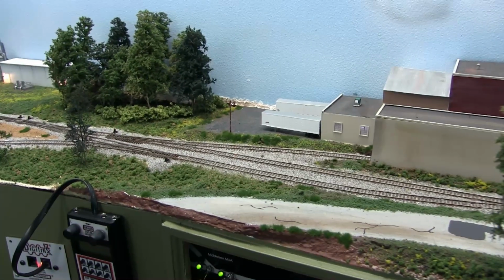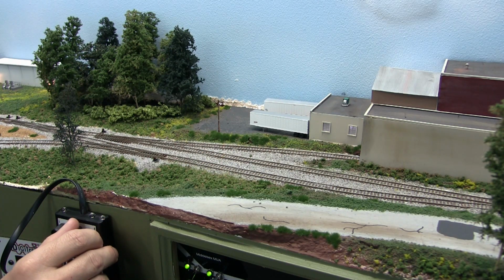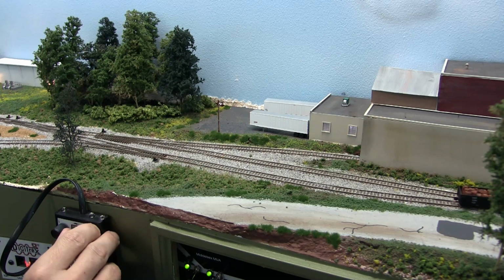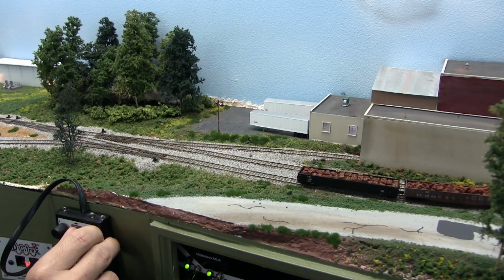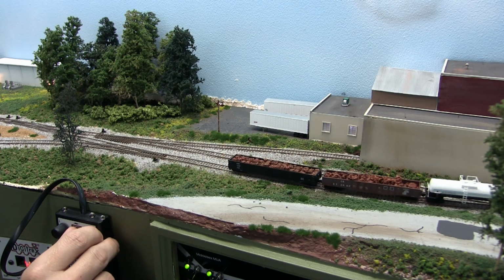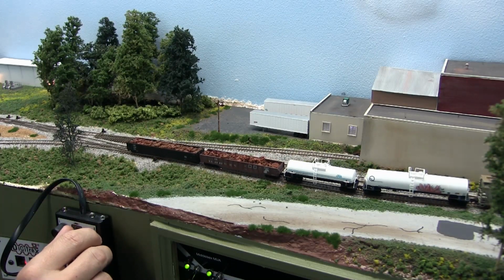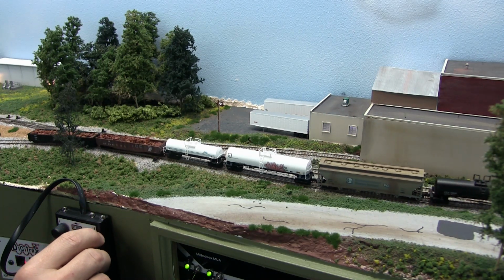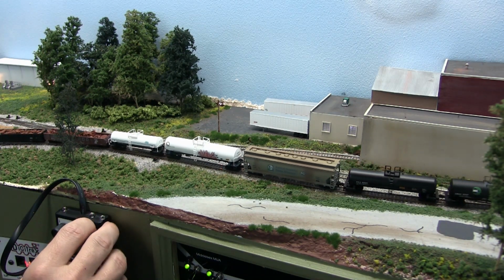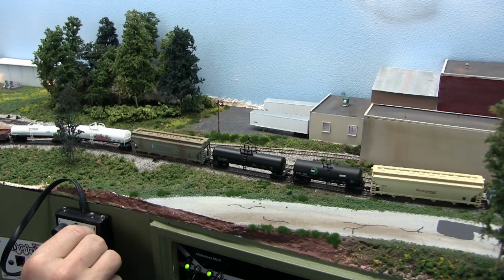So what we need to do, we open that turnout. We're going to continue on pushing back. Conductor is going to ride the rear. 9625, two more car lengths. One more. One half. That's good.